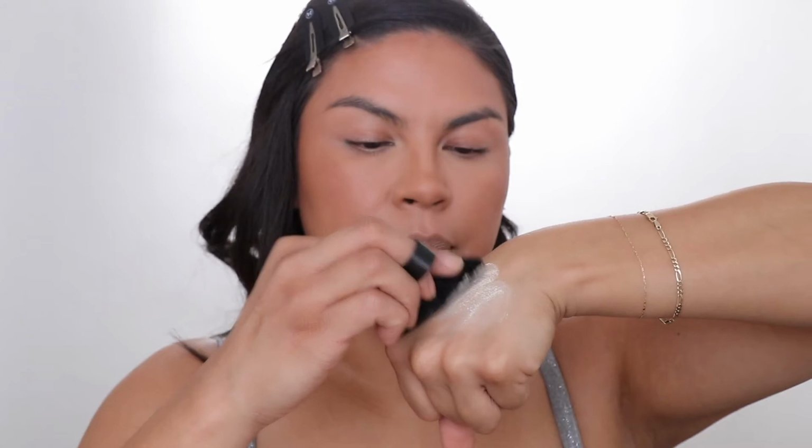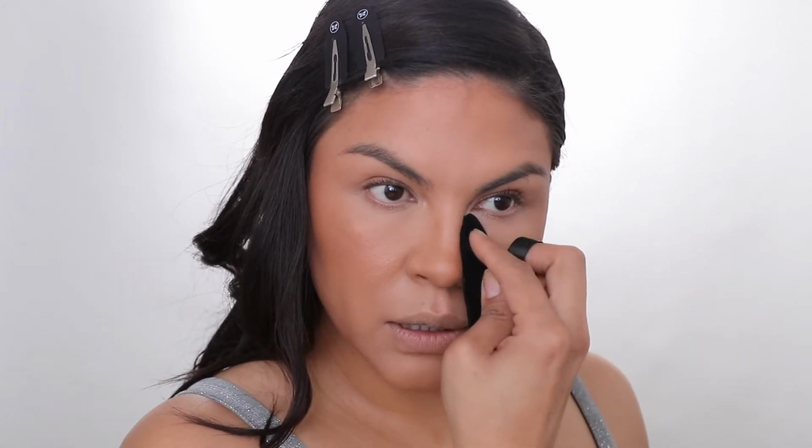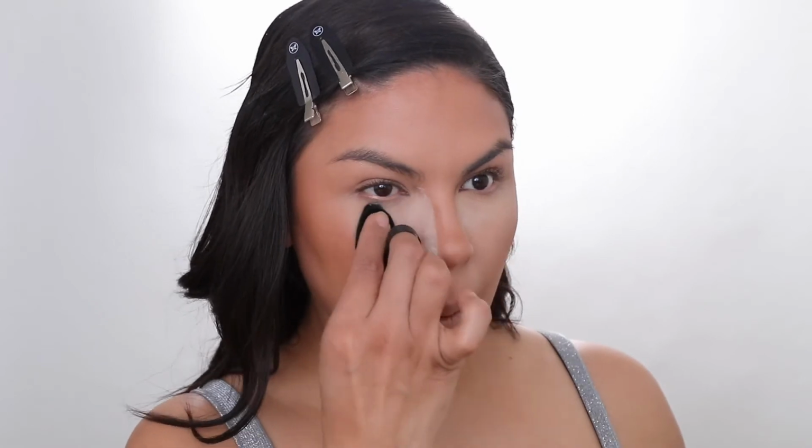Moving on to baking, I just got a new pack of these powder puffs. Let me tell you, these will change your life. We're gonna pick up translucent powder by Laura Mercier. We're gonna pack it onto the back of the hand, and then we are going to bake underneath the eyes.